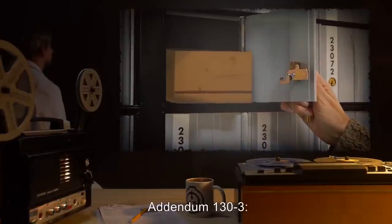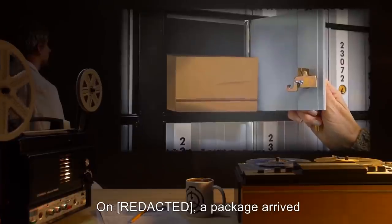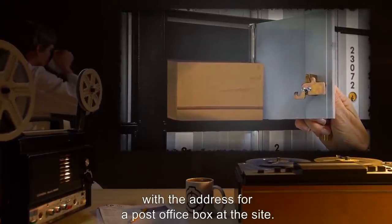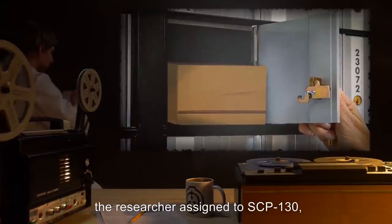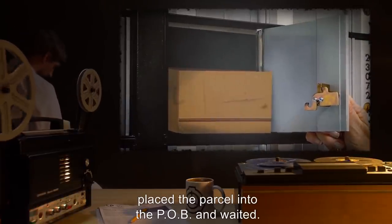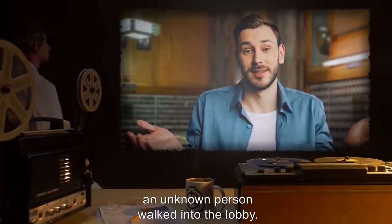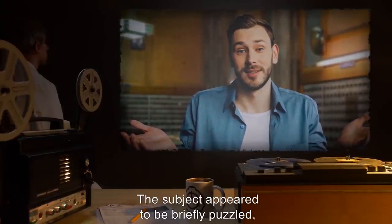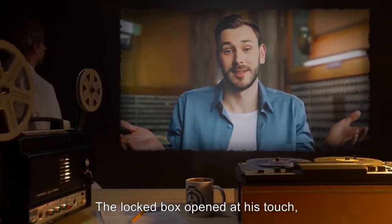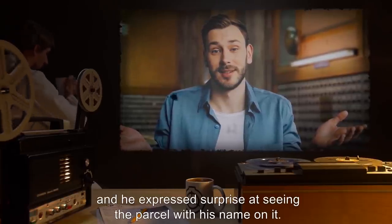Addendum 133. Incident 136. On... A package arrived, with the address for a post office box at the site. Dr. The researcher assigned to SCP-130 placed the parcel into the POB and waited. Several minutes later, an unknown person walked into the lobby. The subject appeared to be briefly puzzled and walked over to the box. The locked box opened at his touch, and he expressed surprise at seeing the parcel with his name on it.